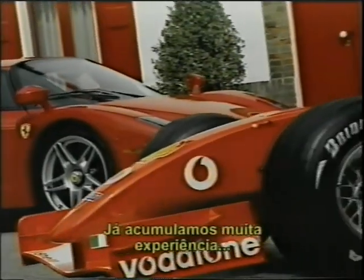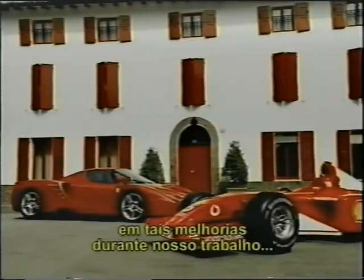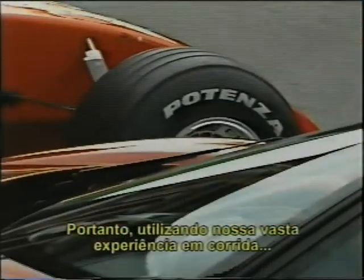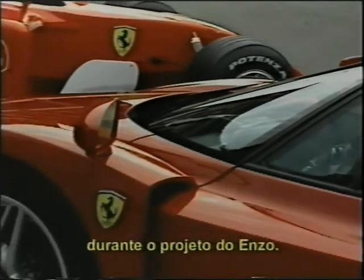We already have a great accumulation of experience in such improvements through our work with Bridgestone in Formula One. Therefore, by utilizing our past experience from racing, we had very few difficulties in development during the Enzo project.